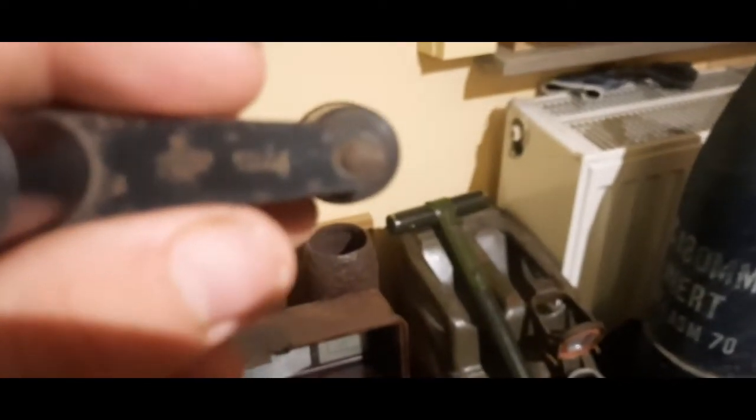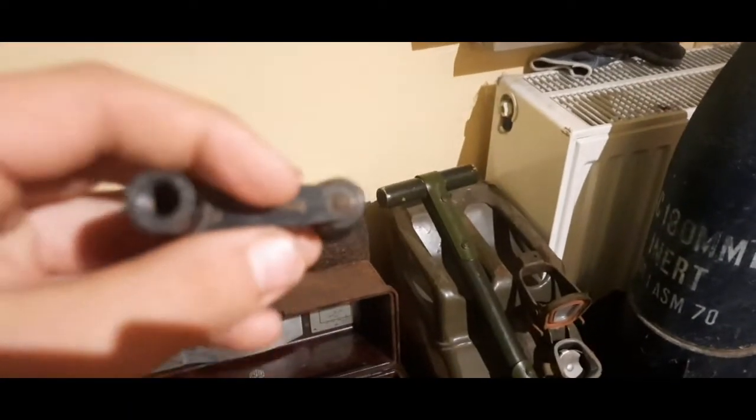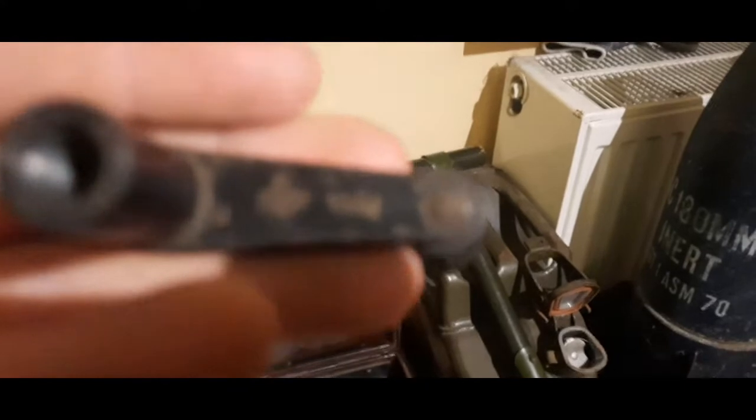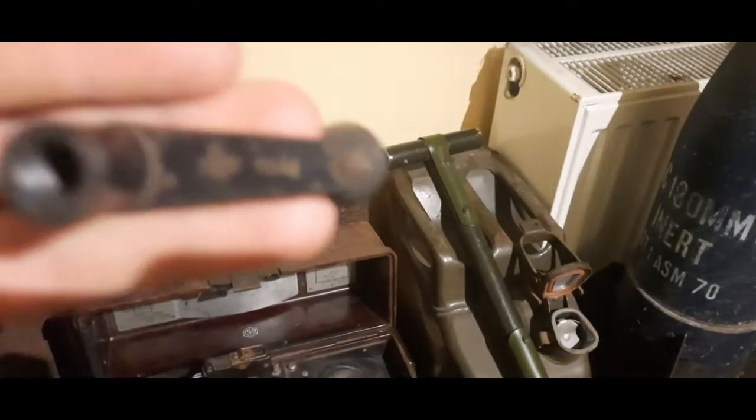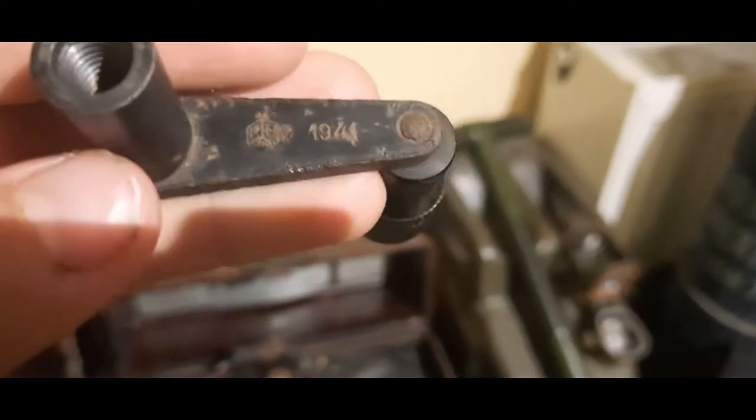Well, it will not focus. Maybe if I wait a minute. Oh, yeah. This is dated 1941, so it's interesting. I think it's a spare part. Then we have some shells here again. Oh, my camera is going to do weird. Wait, my camera is doing a little bit weird.